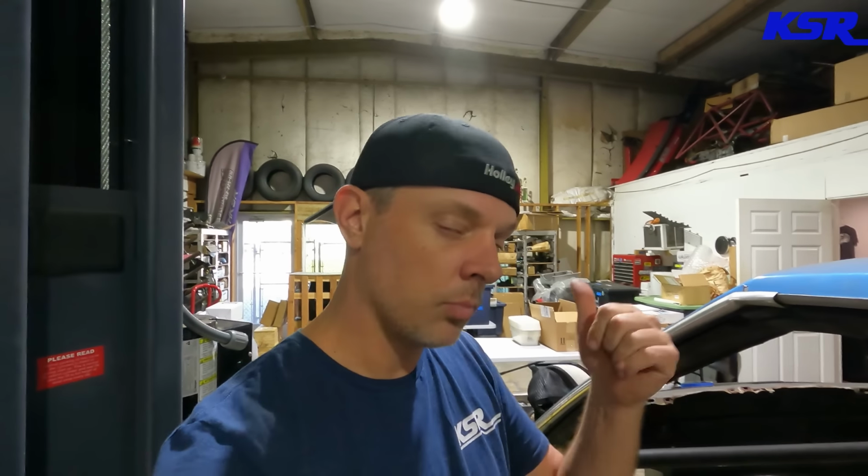Ended up selling it. Just didn't foresee myself using it in anything, and decided we could use the money here at the shop to buy some new tools, which we'll be showing you what we're buying with that here pretty soon. Once we get it sold, paid for, then we'll buy tools, not the other way around.